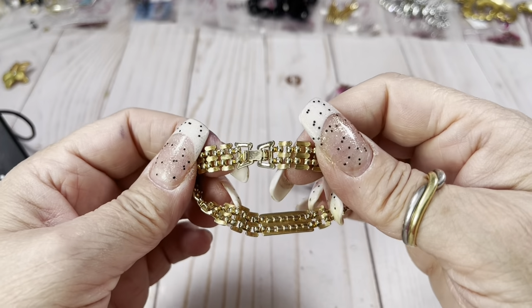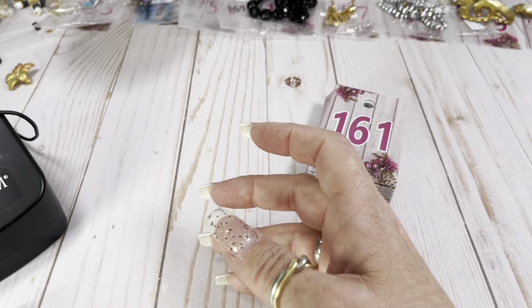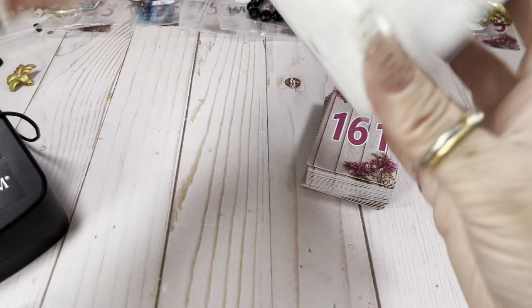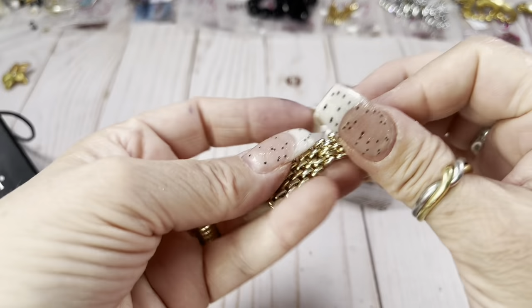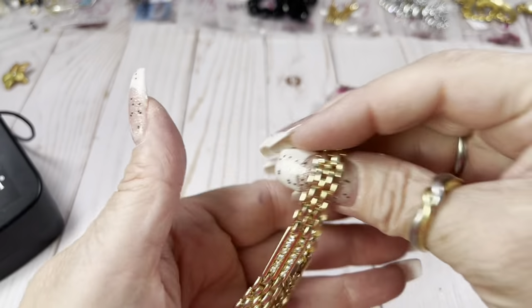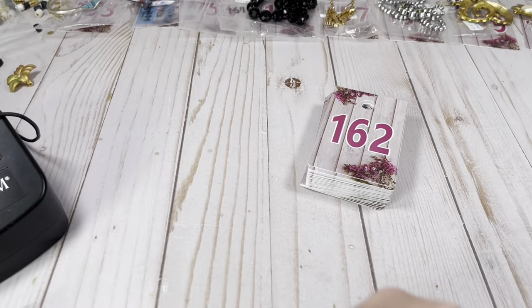Okay, bracelet, not signed. This is very nice. Let's see. Size 7, you guys. Size 7. Is it in as good a shape as I think it is? I think it is. Okay, I'm going to ask $4. $4.